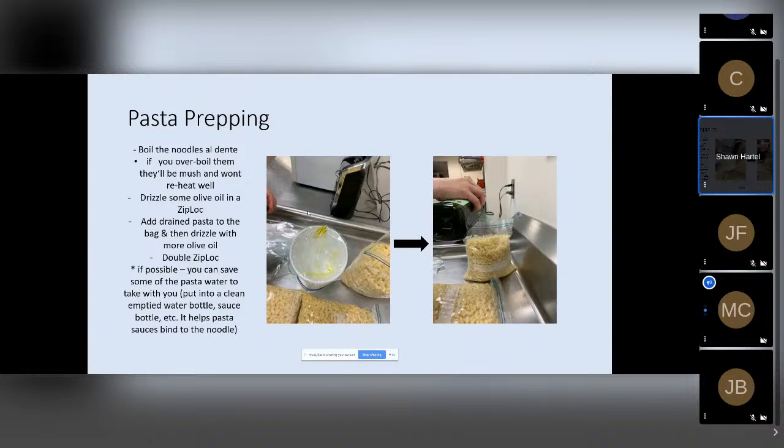And it's the same if you are making mashed potatoes from scratch. Sergeant Mears was actually doing that while I was in the kitchen watching or taking pictures of the pasta. And she said that she likes to also take some of the potato water from the potatoes that she boiled with her. And then when she goes to reheat and remix the potatoes, she'll pour a little bit of that water into it, and it really helps the texture. Has anybody else ever tried that? No.